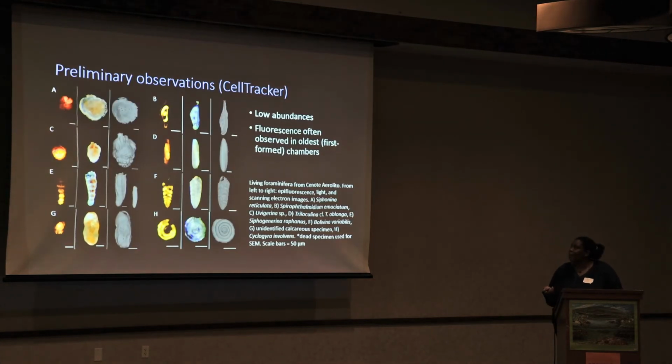So in terms of preliminary results, these are paired images. These sets of 3 are the same specimen, just using different microscopy techniques. These are some examples of the cell tracker using this epifluorescence microscope. So the bright orange areas, or they might look yellow on the screen, are where there is metabolically active cytoplasm. This is just a light microscope image, and the third image is an SEM image. So these are forams that were undeniably living at the time of collection.